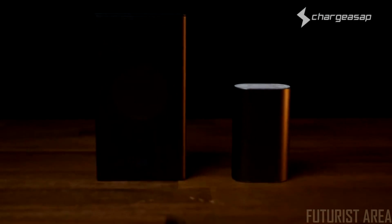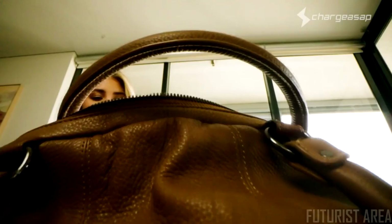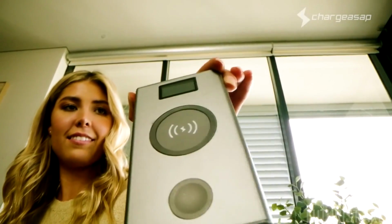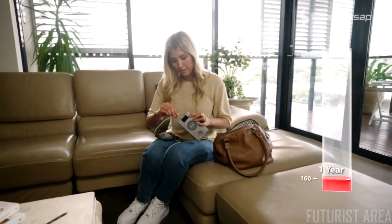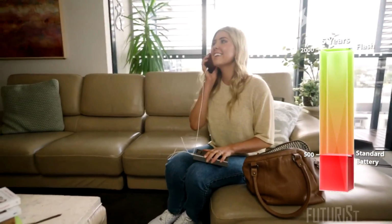Graphene batteries are safer and support faster charging at lower temperatures. Flash Pro will still feel like brand new even after 5 years of daily use, with an extended life cycle 4 times longer than standard batteries.